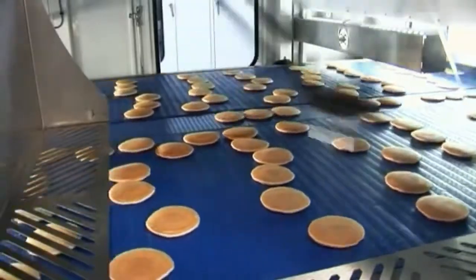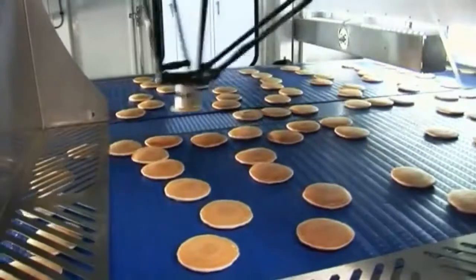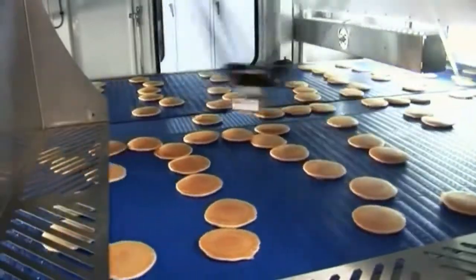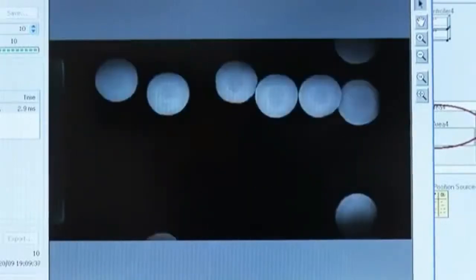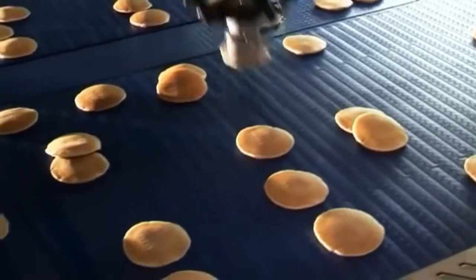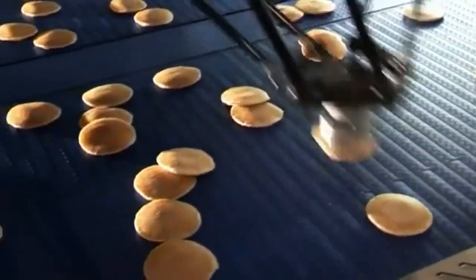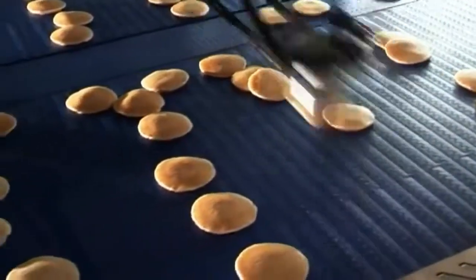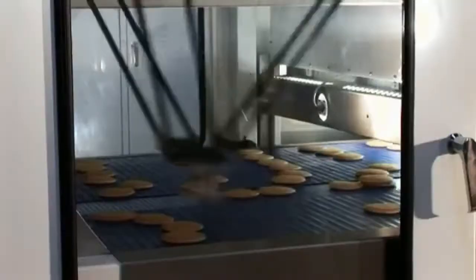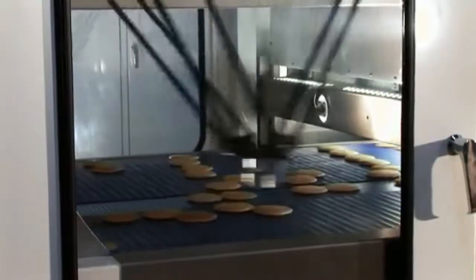Integrated with the PickMaster software are 4 gigabit Ethernet cameras mounted in front of each robot and used to locate each pancake's position on the conveyor. The robot then tracks the pancake position for accurate picking and stacking. RG Luma configured the vision software to recognize overlapping products to ensure the FlexPickers are able to pick a product overlapped on top of another one.